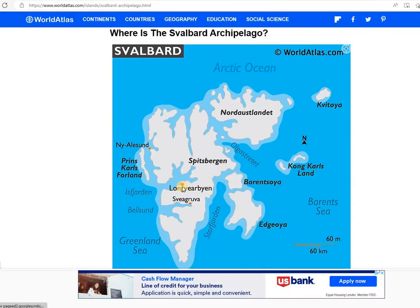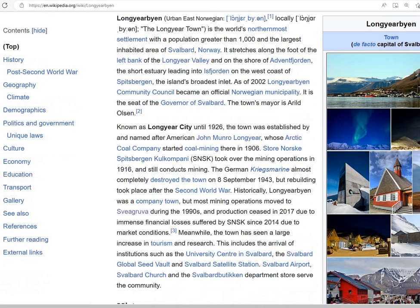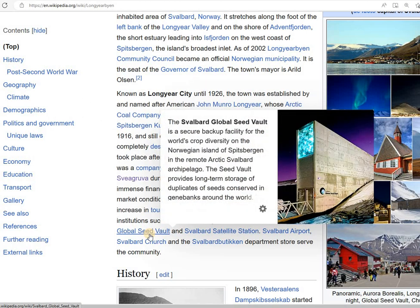So where it's located is in Longyearbyen, which is in Svalbard. There's a lot of travel videos up here lately. And it's on the biggest island here, Spitsbergen. So this is Svalbard, all of these islands here. And the Seed Vault is in Longyearbyen, which is the world's northernmost settlement with a population of greater than 1,000. And down here, it says that the town has seen a large increase in tourism and research. This includes the arrival of institutions, including the Svalbard Global Seed Vault.